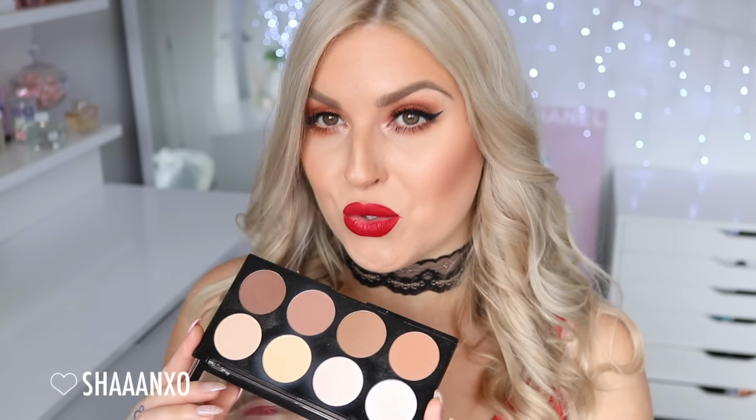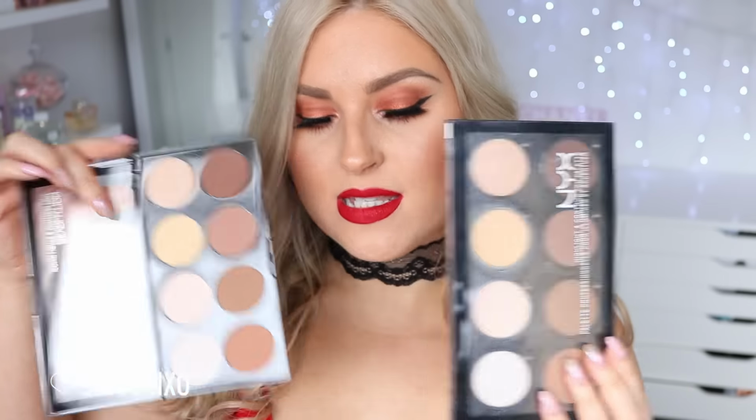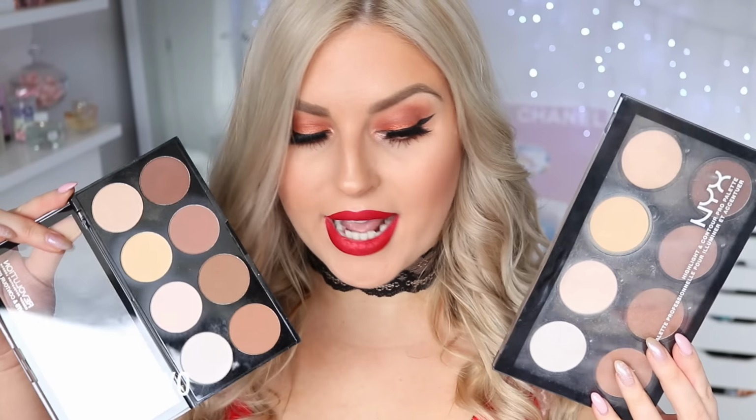Next up is another product I have picked up recently. I made a little order on Makeup Revolution, and Makeup Revolution is a great brand. It's basically super affordable stuff and quite often they dupe high-end products. This looks so similar to my NYX contour kit, except it's a little bit smaller, which I kind of like. Obviously you're probably getting less product. I can't actually see the weight on the NYX one.